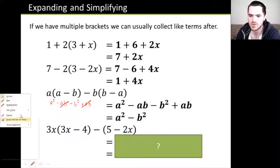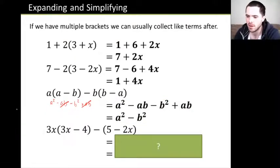And down here, again, I'll just do it in pen so you can see what's going on. 3x times 3x, that will give us a 9x squared.